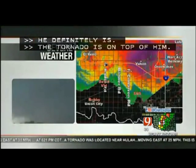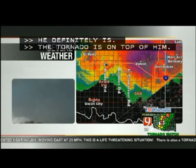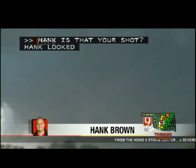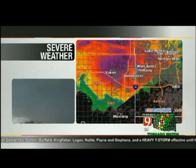Look at that. That's a gigantic tornado. Whose shot is that? Hank, is that your shot? Is that Hank's shot? Yes. Hank, it looks like you have a huge tornado. Oh, my gosh. Near the Clarence Page Airport, Cimarron Road, this is a monster mile-wide tornado that's going to go very, very close to C.E. Page Airport. I just dropped south of the airport a little bit to get a better vantage point.